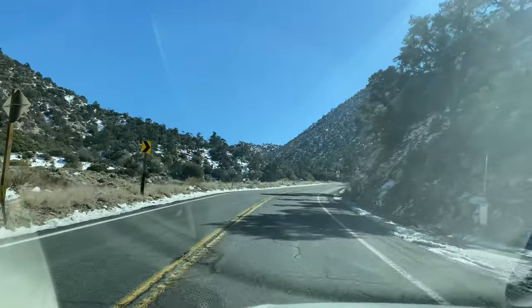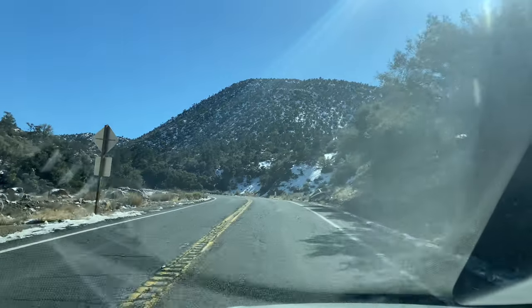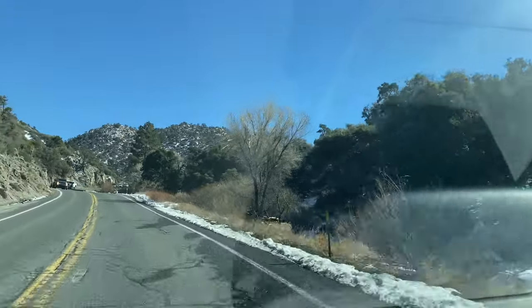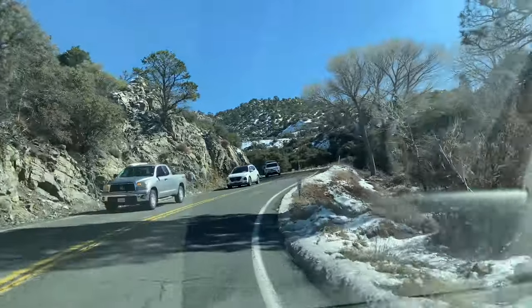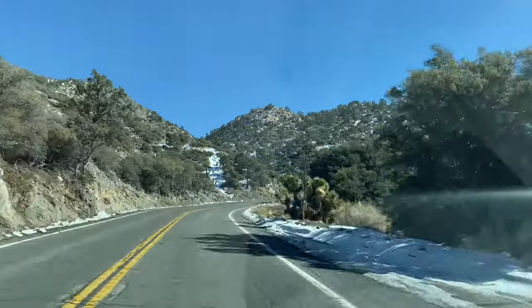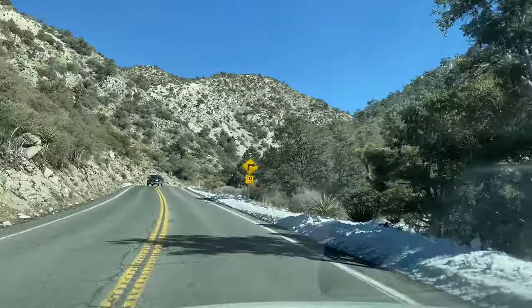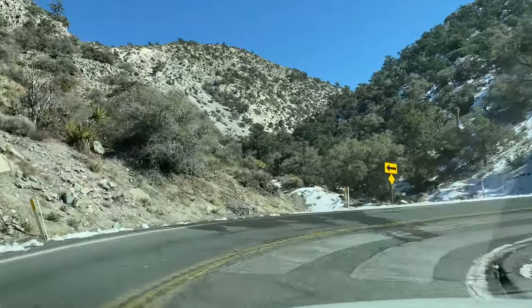So we're already in the snow. 2 minutes into the drive, we're already in the snow. And I think we were 1 minute into the drive, but I wasn't paying attention. This side of the mountain range doesn't ever get nearly as much snow as the front. Not nearly as much snow. But when it's bad, this part is the hardest part of this whole drive.